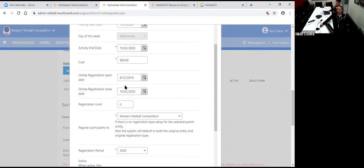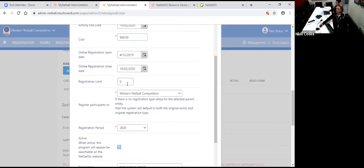Now we've got our online registration open date. This is from when participants can register through your registration link for your program. And then we've also got the online registration close date here. Your registration limit is how many people you want to be able to register for your program. For example, if you've only got half a cohort, you're not going to want 100 kids to be able to register, so you'd limit it to your maximum capacity.